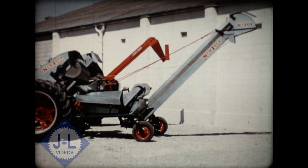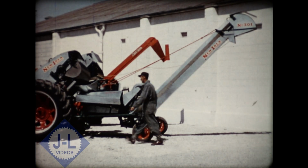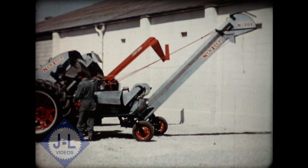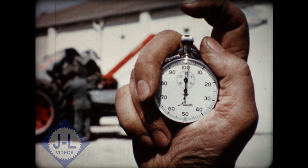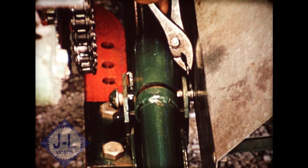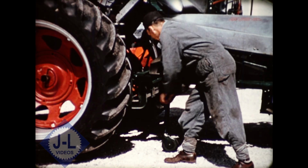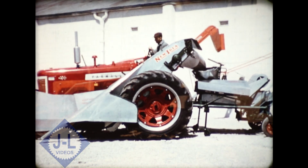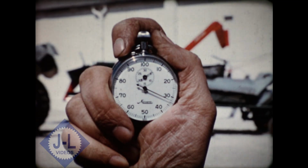But you haven't seen how easily and quickly you can change from husking to shelling. Let's time the whole operation. Ready, set, go. Disconnect the husking bed drive. Release the drawbar. Lift the husking bed clear of the drawbar. And we leave the husking bed behind. Time only 4.5 minutes.